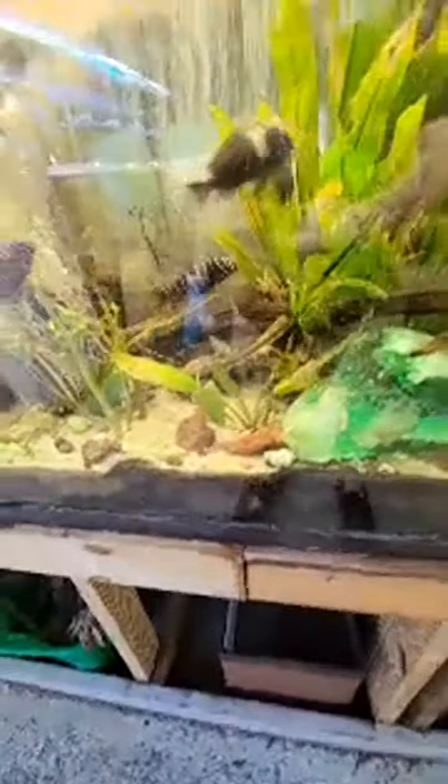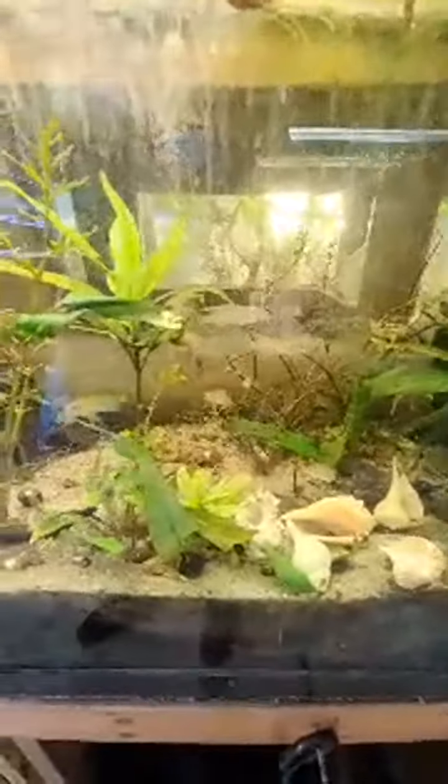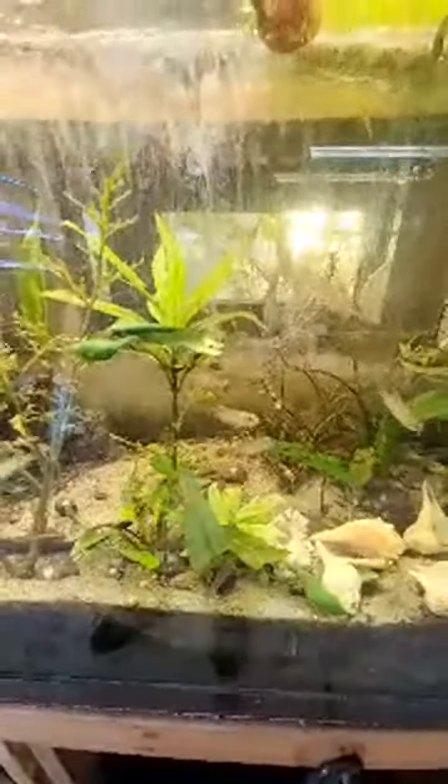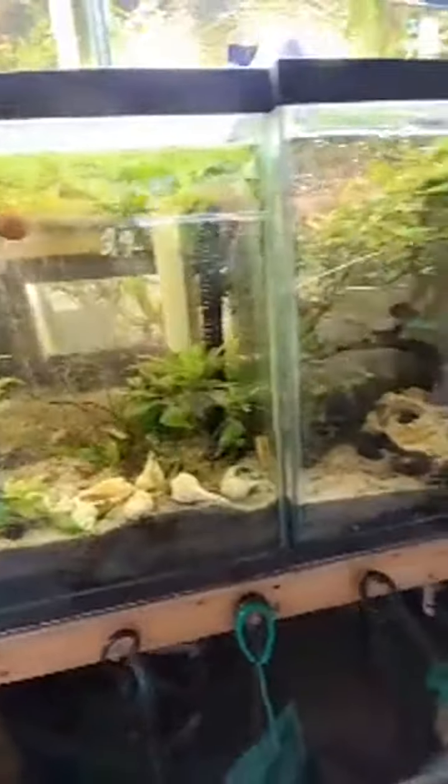The Boise, Oregani, Sunspot chilies. They're all out and about. These shells are too small for them, I think. Need to get some big shells. I'm gonna have a bucket of them around here somewhere. I'll have to find them.